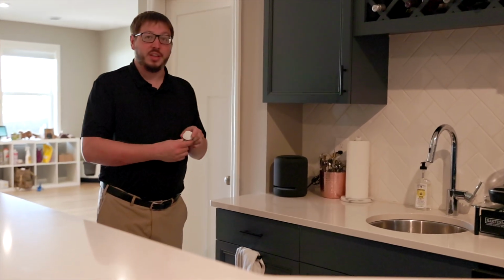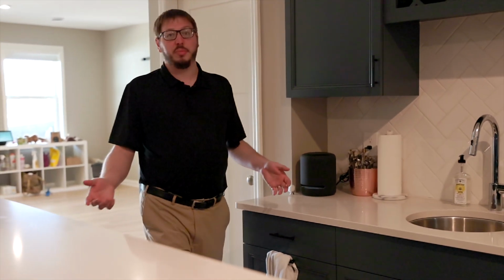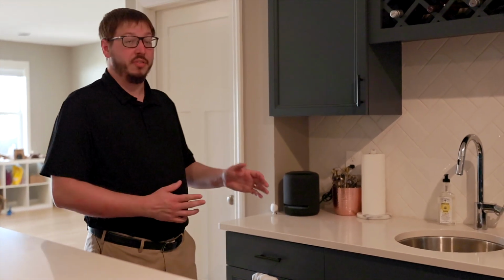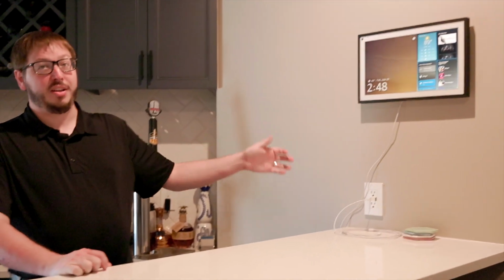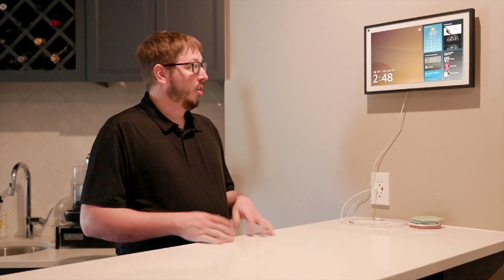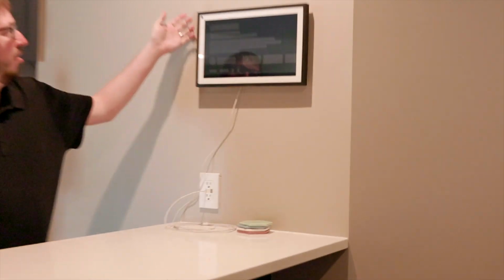We have another one of the Ecobee sensors down here. Our basement obviously stays a little bit colder than it is upstairs, and so it's good to have those averaged out. But we added the Echo Show 15, which is nice because it actually has Fire TV built in. And so if we want to watch something down here, we can stream Westworld or whatever we'd like.